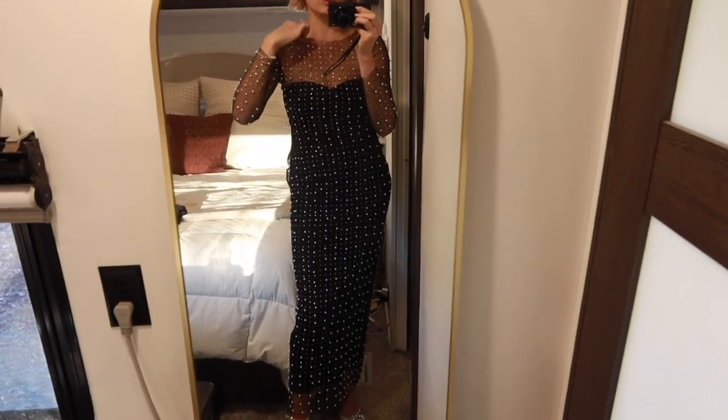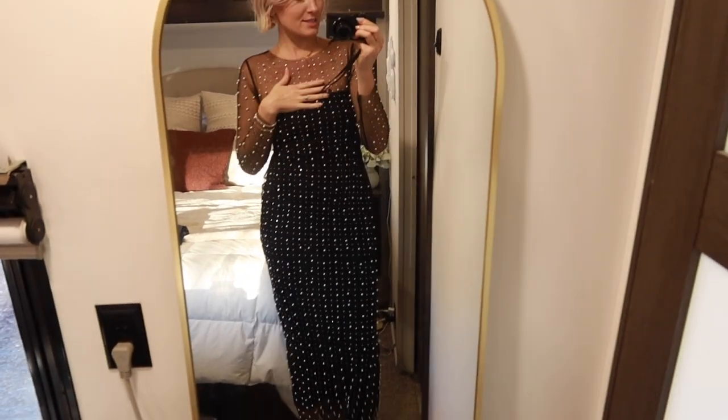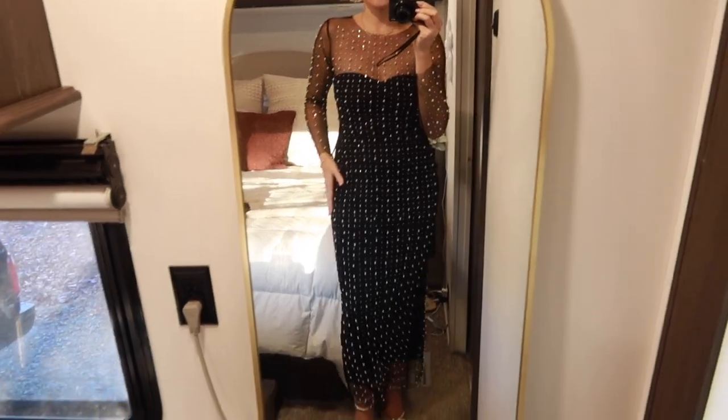This one is sold, the rhinestone one. It's marketed as a beach cover-up, which I personally wouldn't wear to the beach. I feel like it would just be so uncomfortable. So this is just one option that I saw and I really loved. And I feel like, again, it would just be perfect for New Year's Eve.